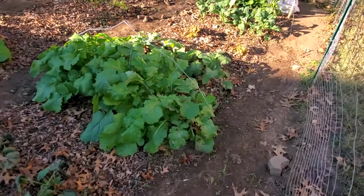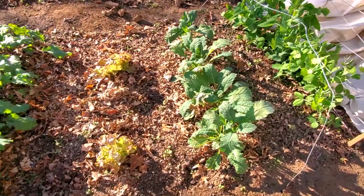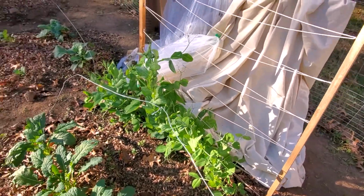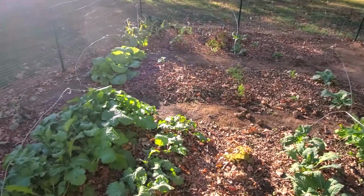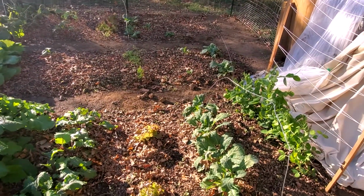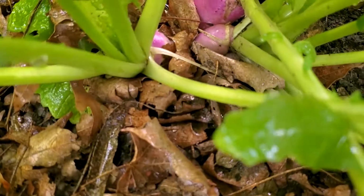All of our turnip greens and kohlrabi look amazing. Here's another set of squash. Our kale looks fabulous, and our peas look fabulous. So all in all, could have gone better, could have gone worse.